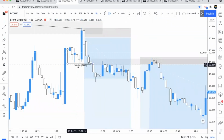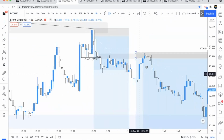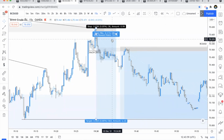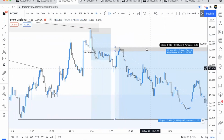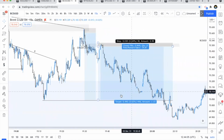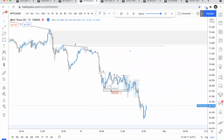Like we need to wait for the CHoCH like this. There was a beautiful CHoCH here, and then I waited for that pullback in this market, then I took another sell here. So we took home 14.8% and then 14.8% on this one too. And we targeted the same low. Risk 1% on each trade. So yeah, there you go for that.